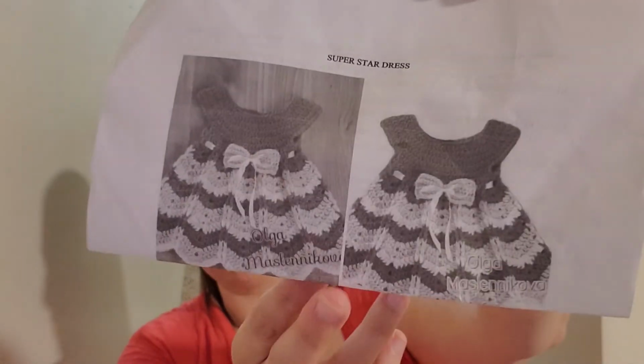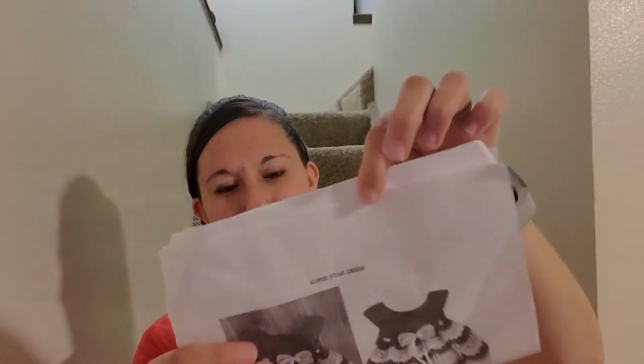So this is a pattern that I got when Judy from Witch Piece Craft again, she did, I think it was the Pink October something or other crochet along or make along, and I won a pattern giveaway, so I could choose patterns up to $10. So this is one that I chose, and it's called the Superstar Dress. I got it off of Etsy, but if you search for that, you won't find it. I don't know why. It says the pattern is written by Beauty of Crochet.